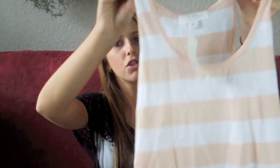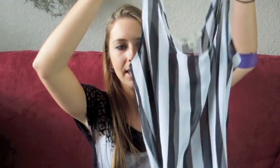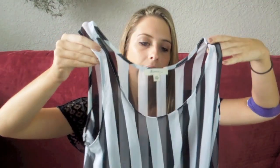I got this shirt to go with it, but I don't really like it together. But it's a cute shirt nonetheless, and it was only $4.80. So just this white and peach striped tank top, a razorback, very simple. This shirt, I love it. It's a see-through kind of tank top, and obviously you wear something under it, but well, maybe not, maybe that's your thing.